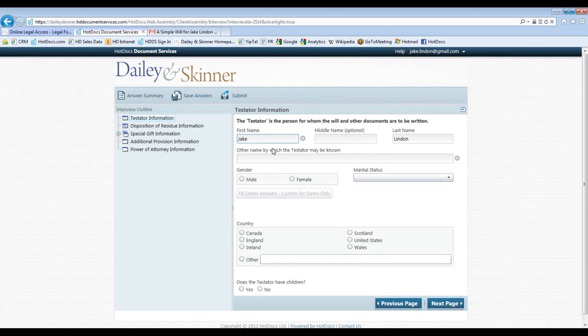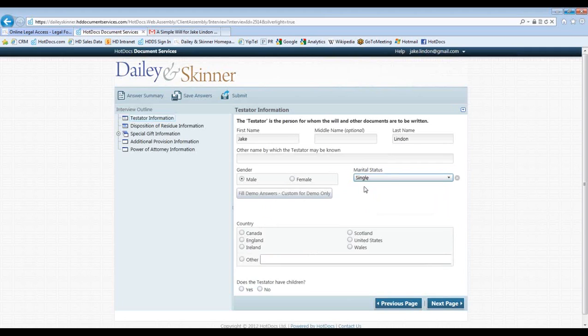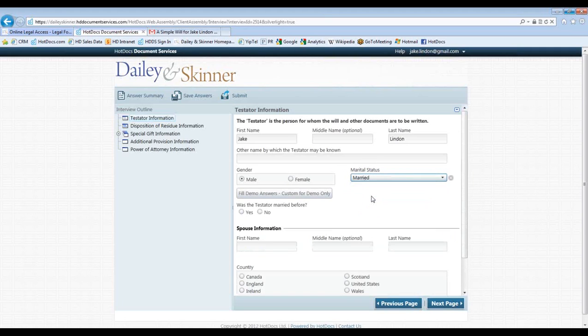Okay, so Jake here, he fills out some information. There's fill-in-the-blank questions. Let's see, gender, this is so I can get the pronouns correct. So here's a drop-down list. What's interesting here is you can see that as this status is changed, this question either appears or disappears. So the interview can be very dynamic. So it's not just a static set of questions. You can actually have it dynamic so that your client's only filling out what's relevant to him or her.